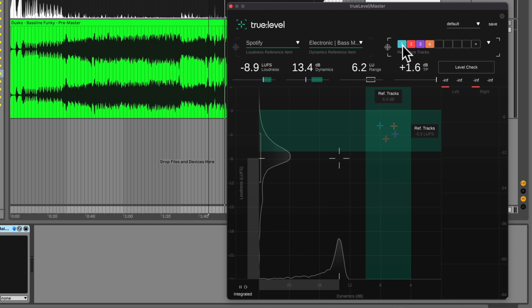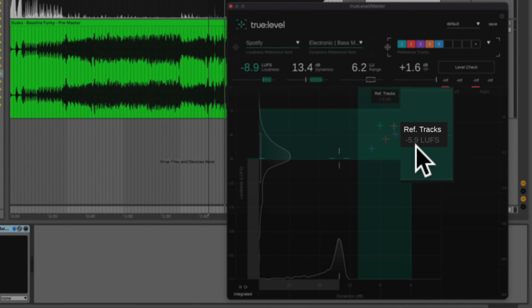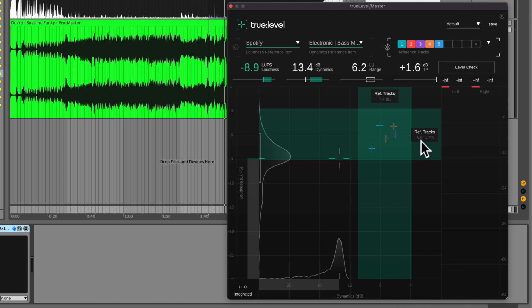All right, so now you can see we've got the 4 references. These are all the just drops, and you can activate or deactivate each one of them by clicking on them. And then you can see where they all line up for the reference tracks. And you can see that the average of the reference tracks in their drops is negative 5.9 LUFS. So that's the purpose of using these.